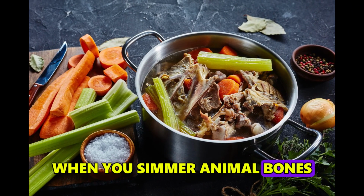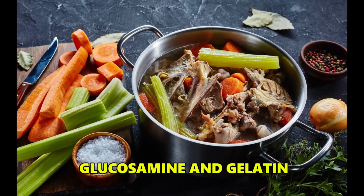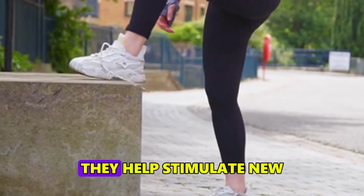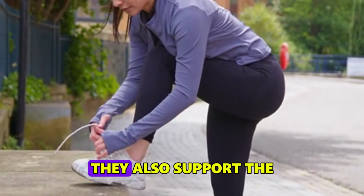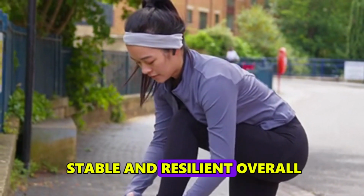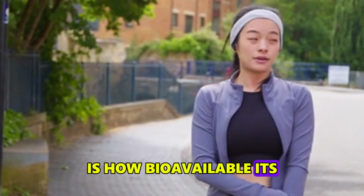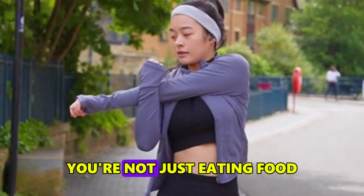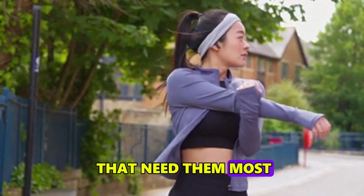When you simmer animal bones, particularly from chicken or beef, you extract nutrients like glucosamine and gelatin. These compounds don't just support the existing cartilage, they help stimulate new cartilage growth, especially when consumed regularly. They also support the surrounding tendons and ligaments, making your knees more stable and resilient overall. What makes bone broth especially powerful is how bioavailable its nutrients are. That means your body can absorb and use them easily. You're not just eating food, you're delivering building blocks directly to the places that need them most.